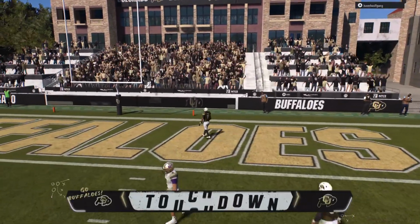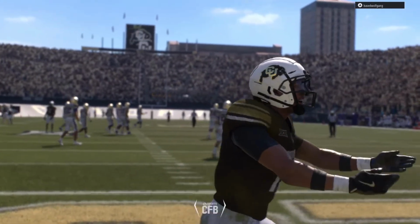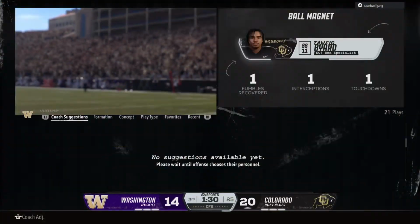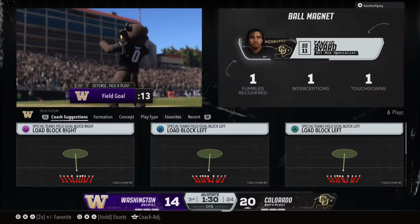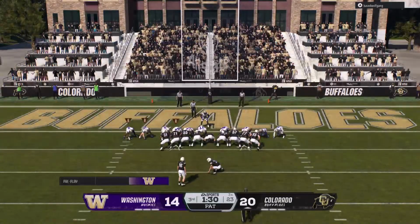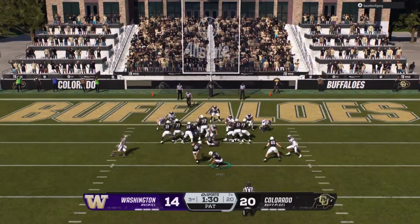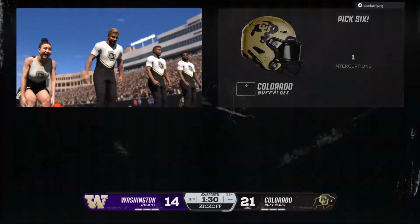Touchdown, Bucks. The defense takes matters into its own hands. From 4th and goal, backs against the wall, you don't want to give up points, and they're putting points on the scoreboard. What a play by this defense. Nice break on the football, gets the pick, finds the green grass, and takes it all the way back for a touchdown. And with the extra point, the score is now 21-14.